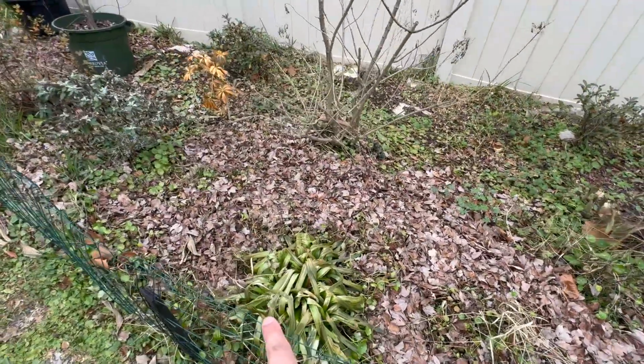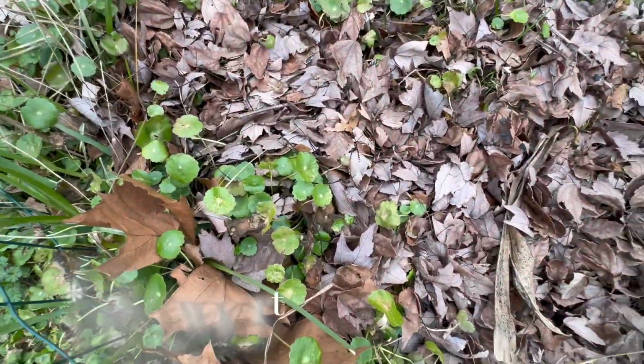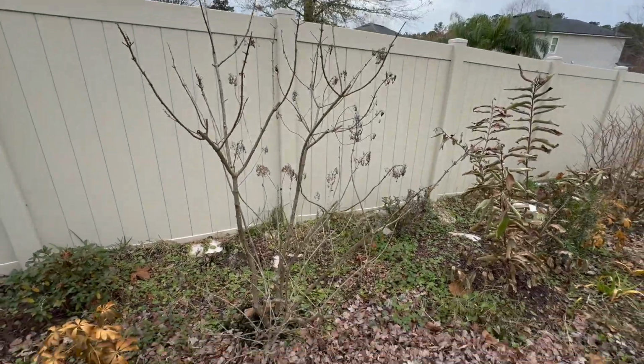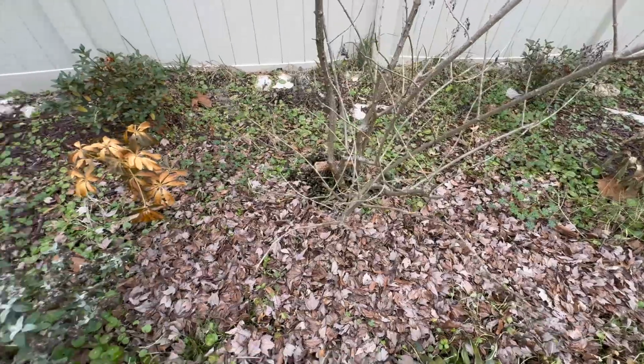More lilies and more, these weeds are so invasive here. Oh my goodness. But we dropped some leaves in here to see if it helps with the weed suppression. This is a limelight with some ajuga on the bottom.